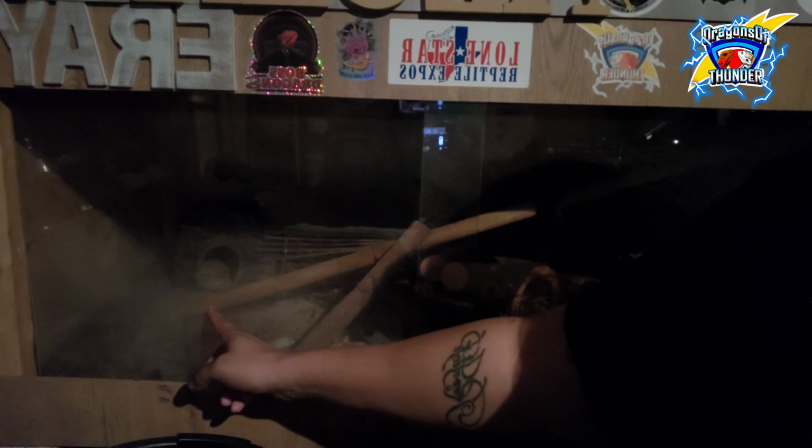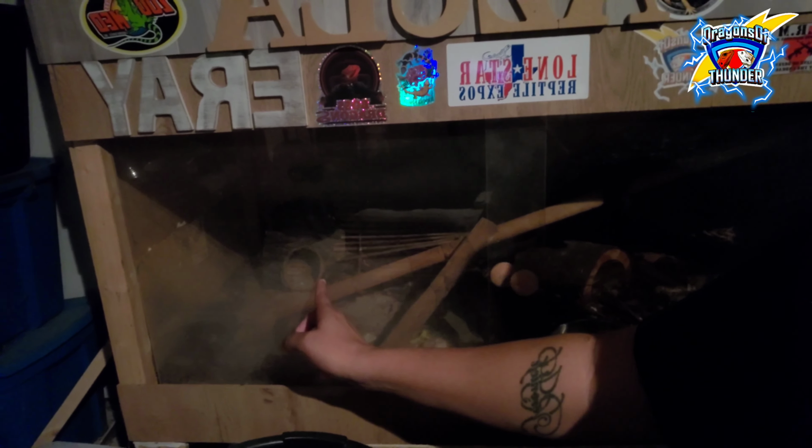What are you doing, girl? E-Ray peeking, E-Ray peeking out of the hole. What up, E-Ray? I think she's about to try to jump in her tank.